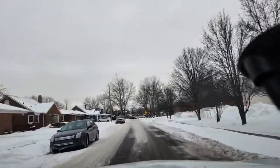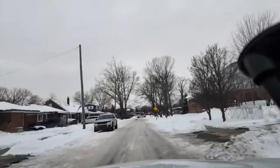It is 19 degrees where I am. What's the temperature where you live?